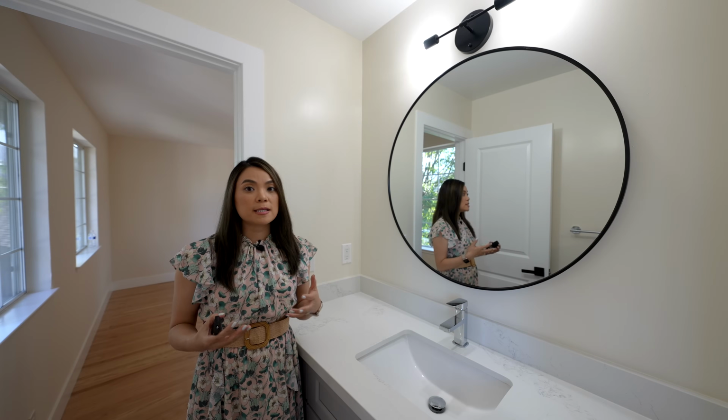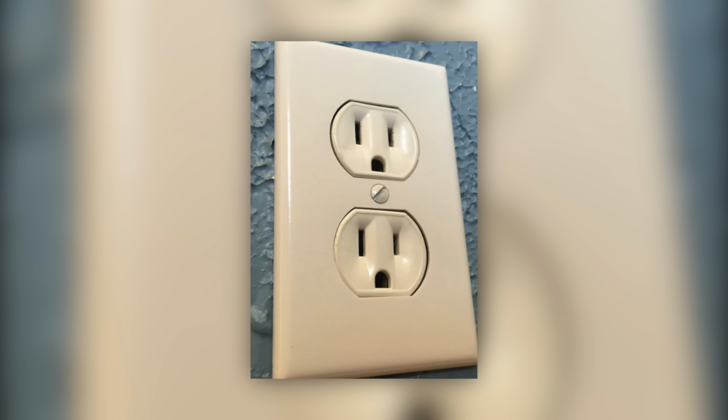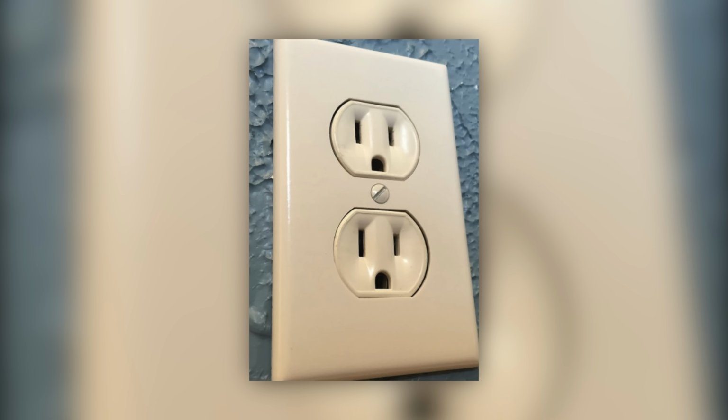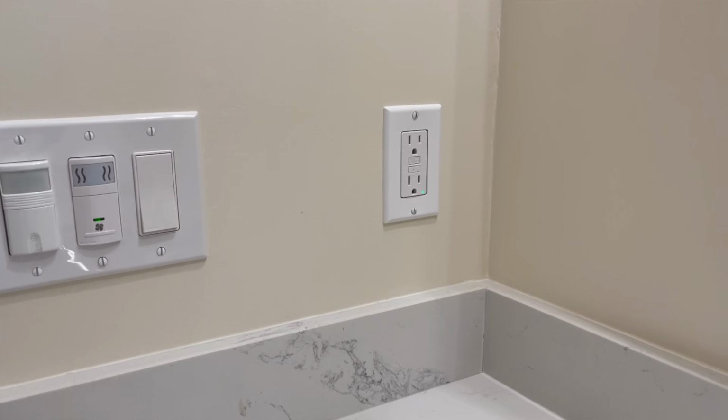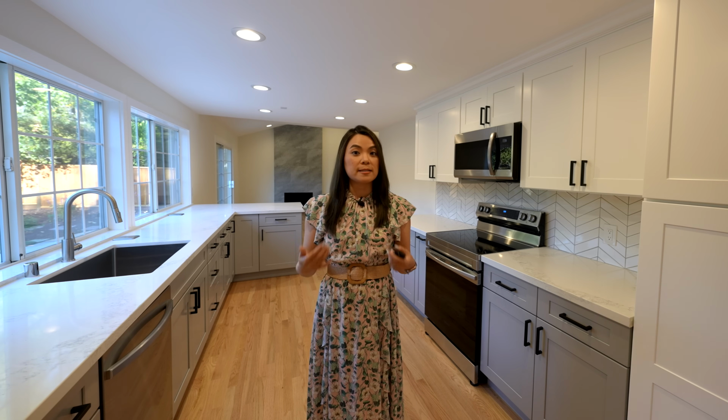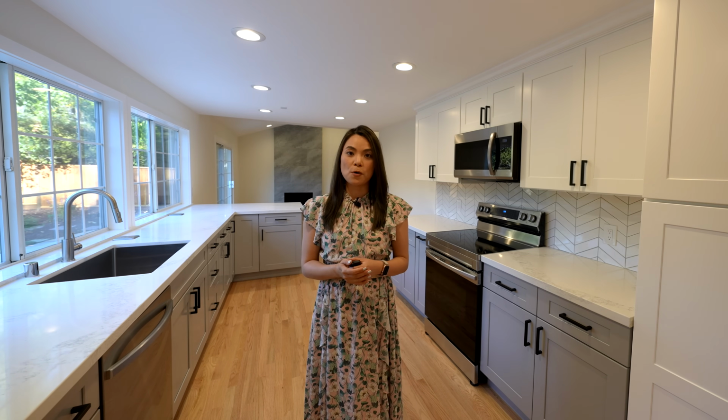And for outlets, if you have almond colored and rounded cornered outlets, it's probably time to trade them in for these straight cornered outlets. So these are the 8 upgrades that can seriously increase the value of your home.